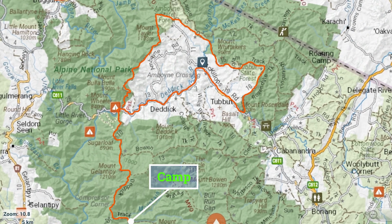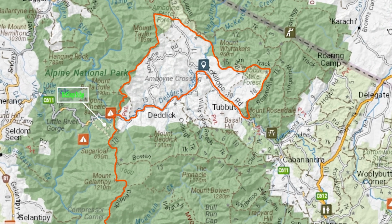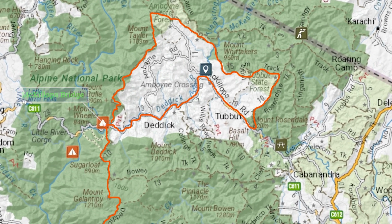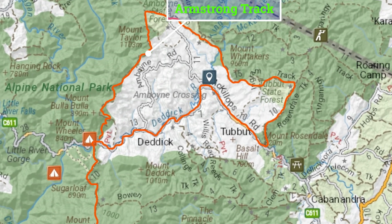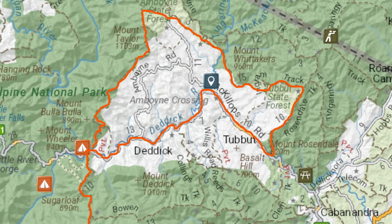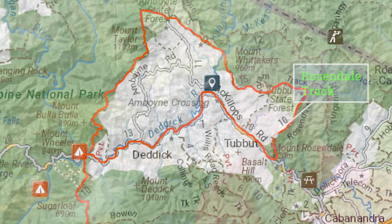So today we're going to head up to reverse the Deddick Trail, out to McKillops Bridge. Then after that, probably going to go up and have a look at Armstrong's track. So go a little bit further east or northeast, not very far, just to check it out, see what's up there. There's another trail that goes across on the ridge.